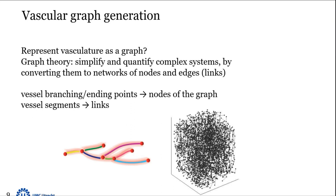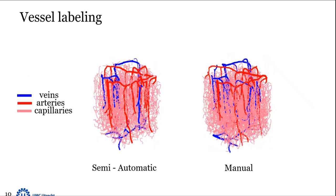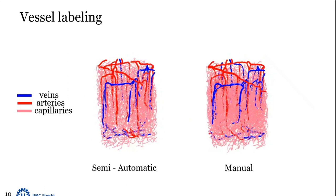But the one thing that is still a bit tricky: if you started with the binarized data, then how do you know which vessel is an artery and which is a vein? I have been working a lot on finding a semi-automatic way of labeling the vessels. Here I'm displaying a comparison of the semi-automatic and the manual one. Of course, veins are in blue, arteries are in red, and capillaries are in this pinkish color.